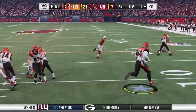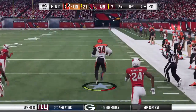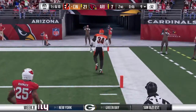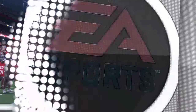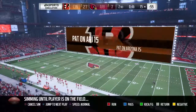They'll run it now out of the gun. Oh, he's got a little daylight. And he's into the clear. And he'll take this into the end zone for a Bengal TD. A great play there. 91 yards. And the Bengals are able to grow.